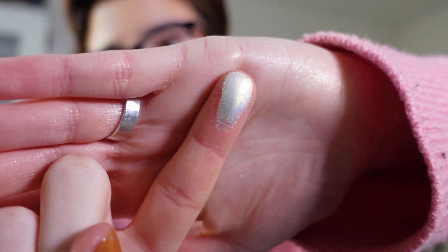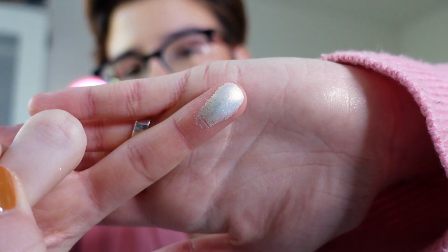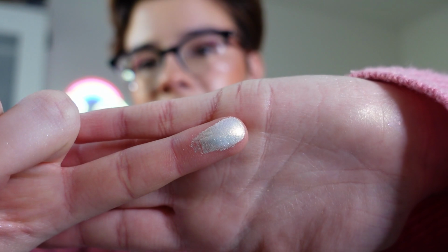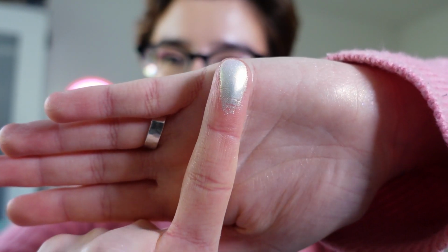And you can see on my finger, the texture is very different. I didn't want to put it in the duochrome category because this one is a bit thicker and has more of a base color to it. And I couldn't really put it in the sparkly highlighter category because it's not just a sparkly one. It's kind of all of them mixed together.